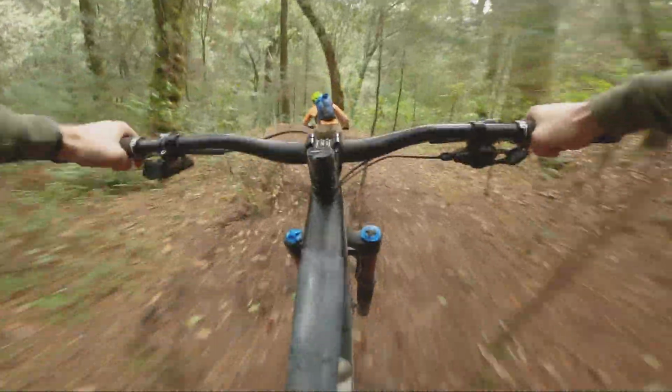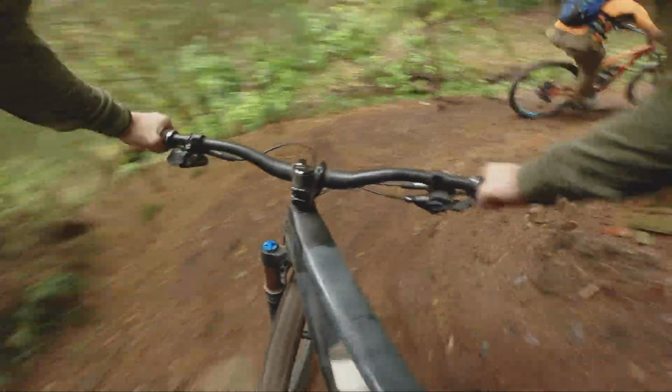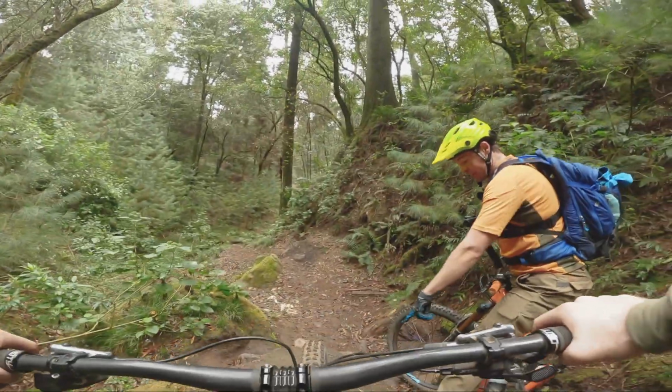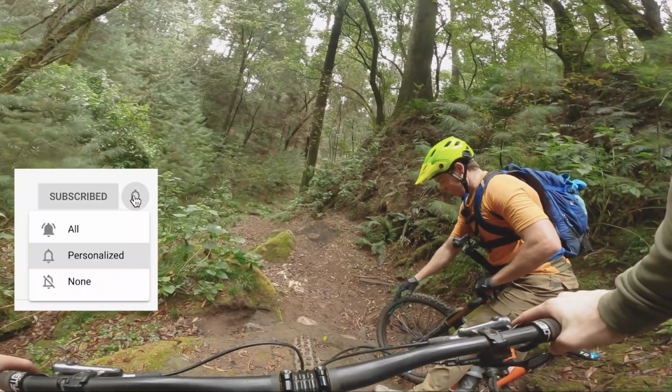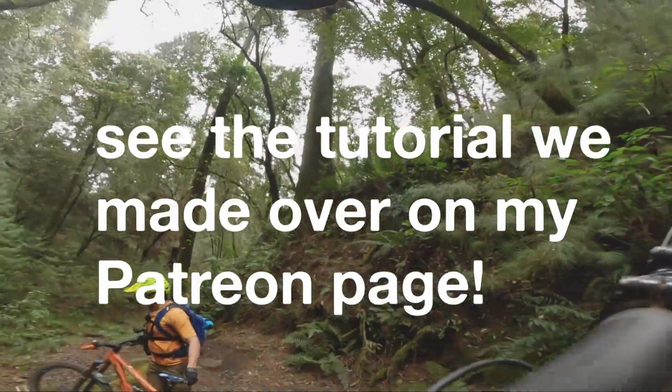Oh, there's a mega outside. I am deathly afraid of these wet rocks with dust on them. That was sweet. Yeah, this is beautiful. Dang, these are super slick.